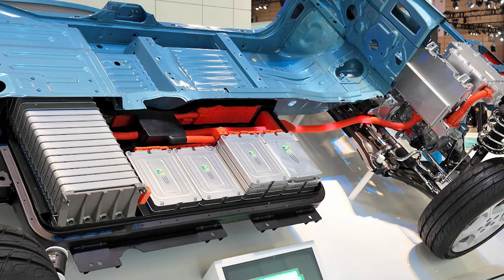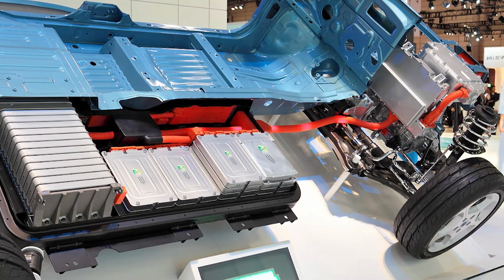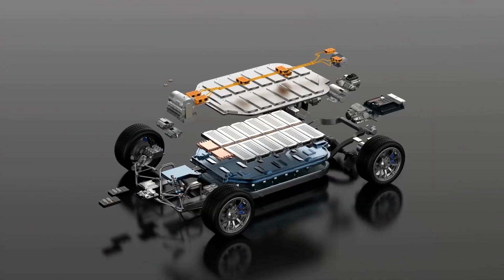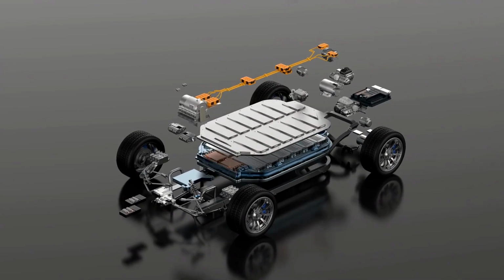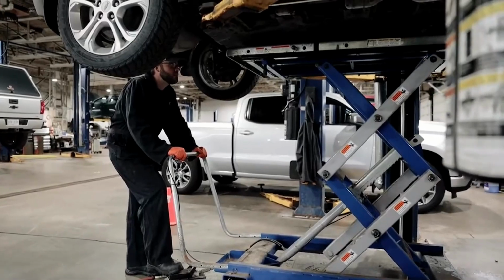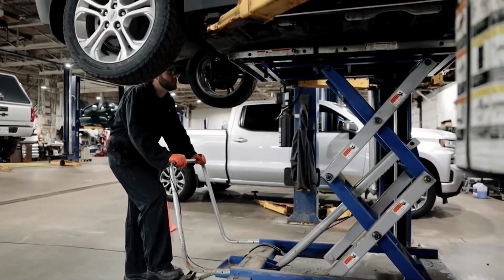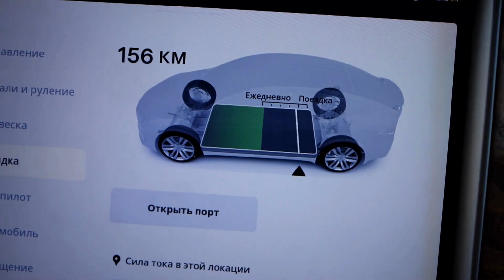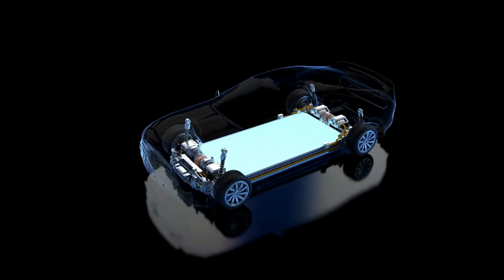The final step is to install the battery pack into the electric vehicle. The pack is lifted into the vehicle's chassis and securely bolted into place. Sensors and control units are connected to ensure the battery's health can be monitored in real time. Once installed, the entire vehicle is tested to ensure the battery system works perfectly. Charging, discharging, and energy efficiency are all verified before the EV rolls off the production line and into your driveway.